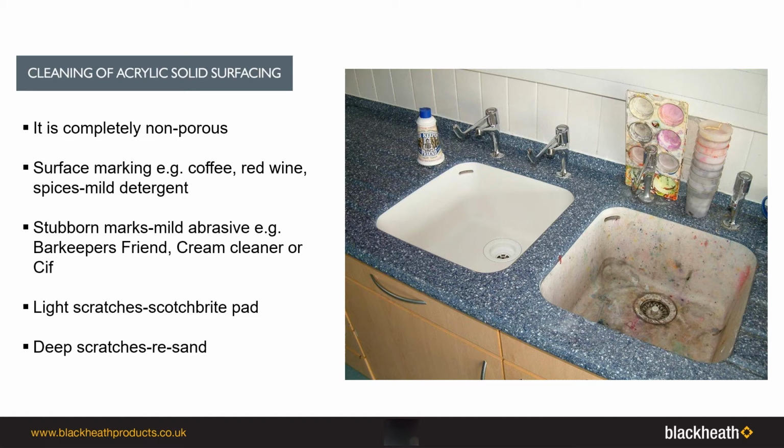Stubble marks, as you can see on the right hand side here, which was a primary school art room, and what we've done is shown a, if you like, a before and after. Both sinks were in the same sort of condition as the sink on the right. The sink on the left is purely and simply, we have used a mild abrasive, Barkeeper's Friend, which is a powdered cleaner, and or a cream cleaner like Sif would do the same, and subsequently the sink on the left looks like a brand new sink.